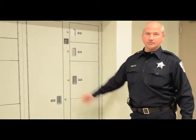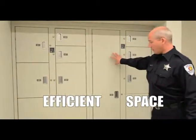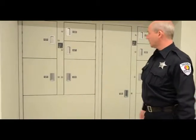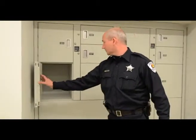Cannot gain re-entry. We ask for these specific sizes, basically for any type of long items like long guns and boxes. This is like a 4x4 for anything oversized that we can use. And these are smaller ones for envelopes or bags or any type of packaging.